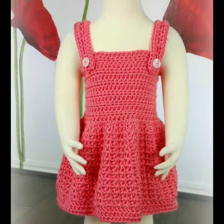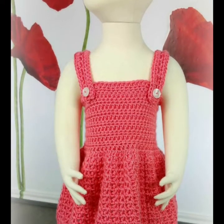Today I will show you awesome designs of crochet baby frock.